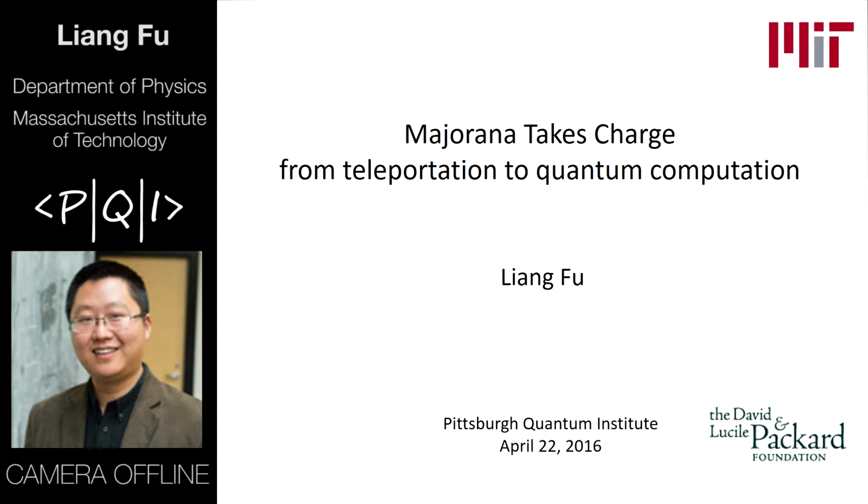And then in the second half of my talk, I'll be more speculative and describe some of our proposals on how Majorana Fermions can be a new kind of qubit for quantum information with some desirable properties.